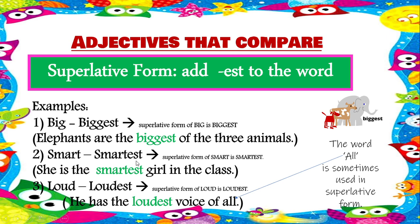Smart and smartest. She is the smartest girl in the class. Between the girl and the whole class, more than two, so we will use the superlative form, est. And before the adjective, we find the article "the". There is no "than", so we are not comparing between two. Loudest: he had the loudest voice of all. Here we compare him with everyone, so we use the superlative, loudest voice, with "the" before the adjective.